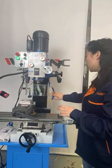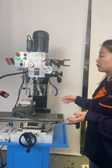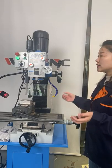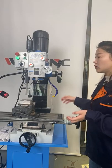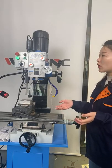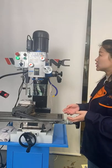The machine includes the coolant. Also according to requirements, for this type we can do different voltages, 220 volt and 380 volt, according to your country requirements. And also the machine plug according to your requirements.